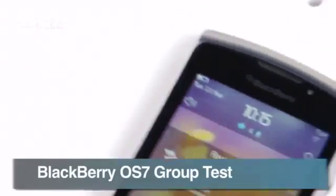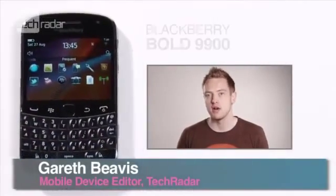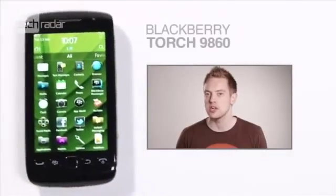With RIM spewing out new handsets faster than an errant Catherine wheel, we've taken a look at the top new mobiles running the brand new OS7. Do you prefer the sliding keyboard of the Torch 9810 or the more traditional layout of the Bold 9900? Or perhaps you're hankering after the all-touch offering of the Torch 9860?